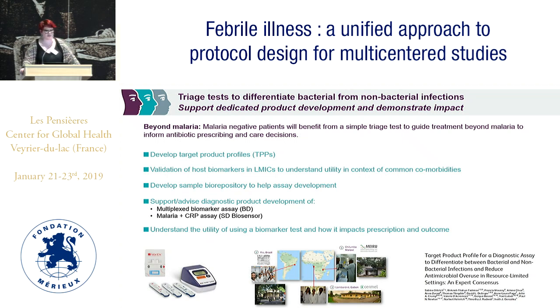Others, we're working on tests with commercial partners, as I said. There's one malaria and CRP assay, with the aim, very similar but different, of having this double combo test where you have a malaria test, and then if the malaria test is negative, you have some sort of guidance, CRP being suboptimal, but you have some guidance. That was the vision of that test, and it is currently being evaluated in India, and hopefully we can do some bigger studies later in the year.